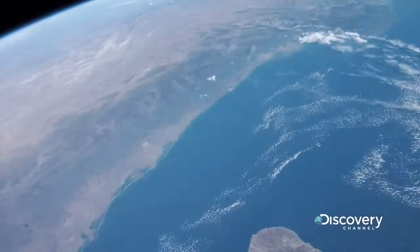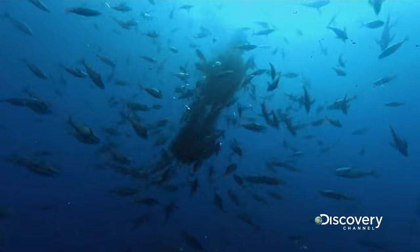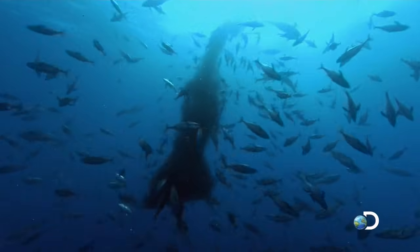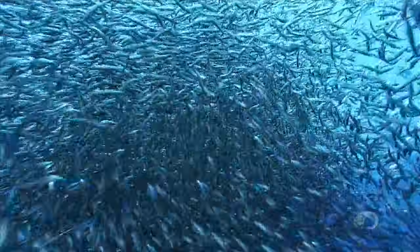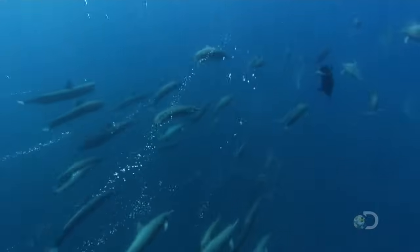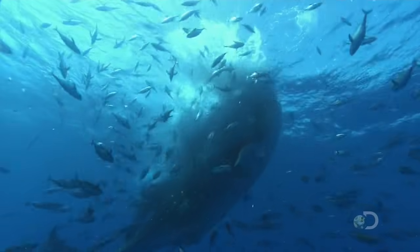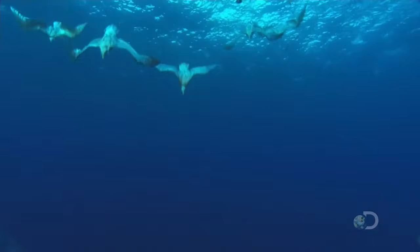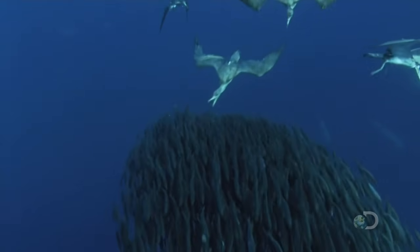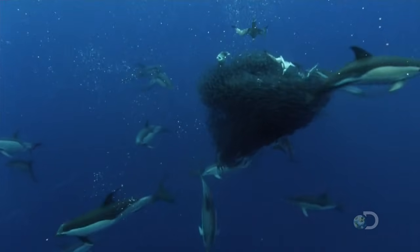To the west of Peru, a massive feeding frenzy erupts. Millions of anchovies and sardines feast on plankton. Millions more predatory fish and seabirds migrate here to feed on the shoals. It is one of the densest volumes of marine life known, which is why humans are here too.